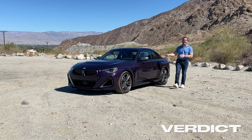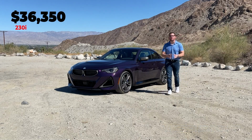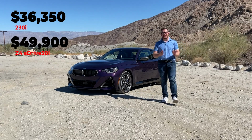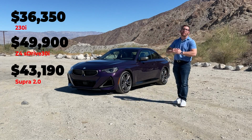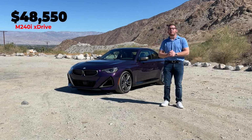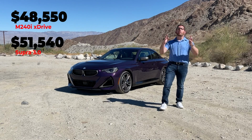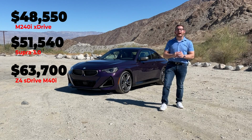Here's how much you're gonna pay for one of these. It's about $36,000 if you want the base 230i. That's a whopping $13,000 less than the Z4 with the same engine, and about $7,000 less than the Toyota Supra with the 4-cylinder. Now, this M240i is significantly more expensive at about $48,000, but that's still $3,000 less than the 6-cylinder Supra and a whopping $15,000 less than the 6-cylinder powered Z4.